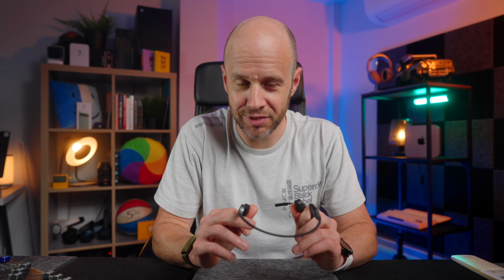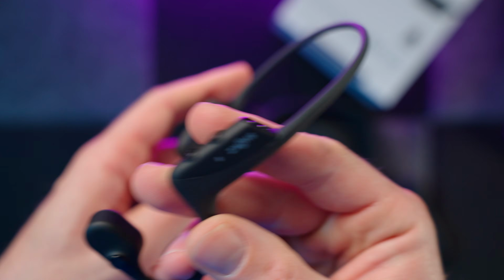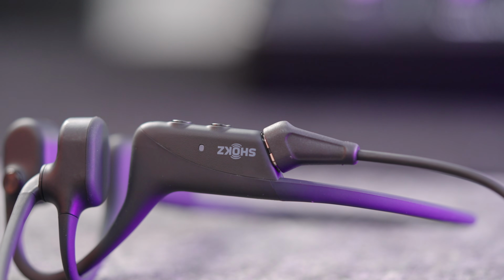They are serious performers when it comes to battery life as well. If you know me, you know how important battery life is when it comes to headphones, and you get up to 16 hours of talk time with the OpenComm UC. And if they're running low, a 5-minute charge gives you 2 hours of talk time.